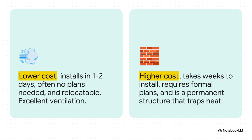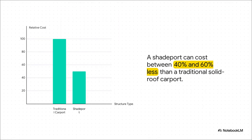Plus, you can actually move it if you sell your house. And because it's fabric, the air flows right through, so it doesn't trap all that heat like a solid roof does. And really, it all comes down to this, the money. A Shadeport can be, get this, 40 to 60% cheaper than a traditional carport. That is a huge saving, and honestly, for a lot of homeowners, that's the number that makes the decision for them.